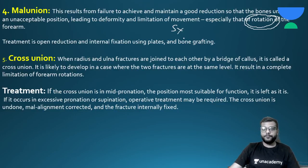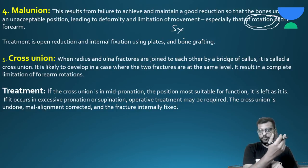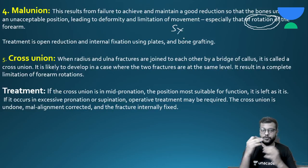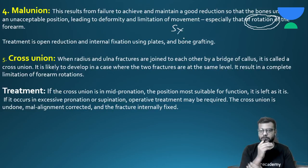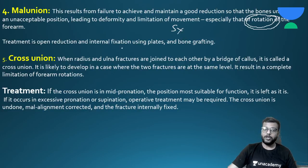Cross union is a specific condition, especially in the both bone forearm, where both the bones of the forearm unite with each other. If there is a both bone forearm fracture, there are chances that both bones unite with each other. This is called cross union. So to prevent this, during surgery we give separate incision for radius and separate incision for ulna.